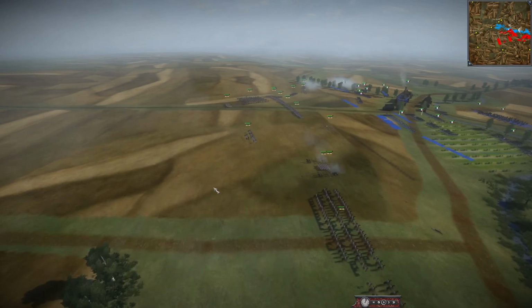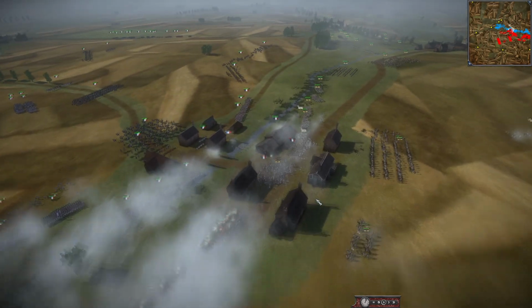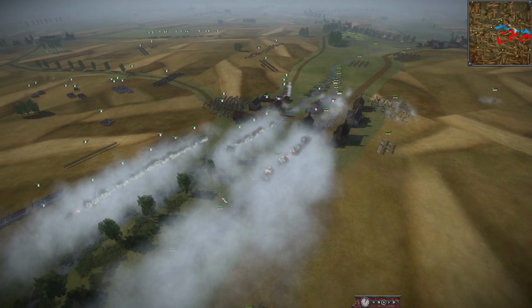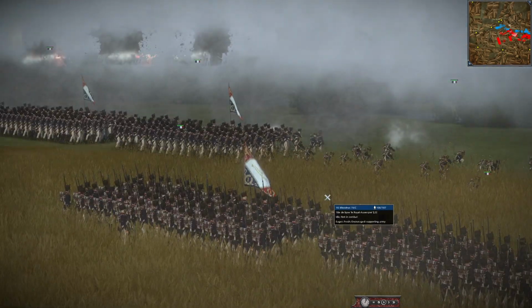Over here, nothing really happening. It's just a focal point here in the center. And we do have Davout. He is going to push down here to protect the left flank, I'm assuming. But you can hear regular volleys now from the French and Austrians.